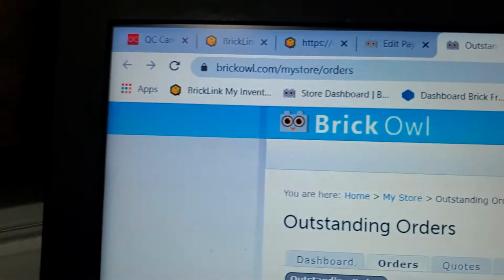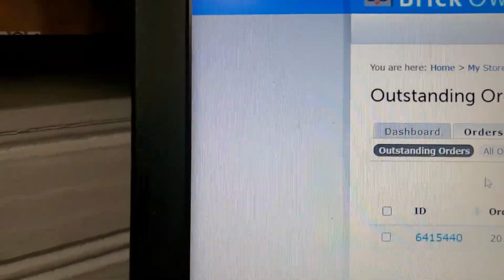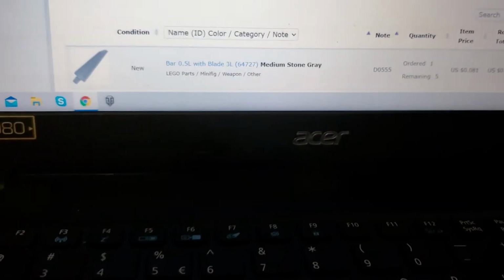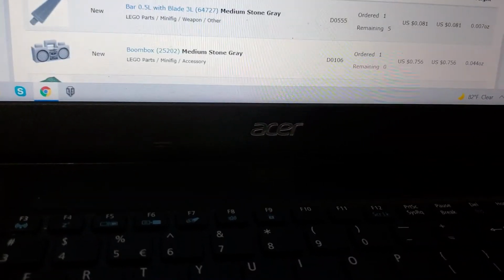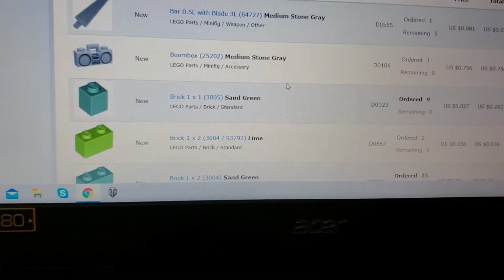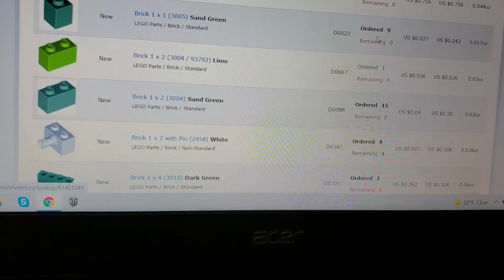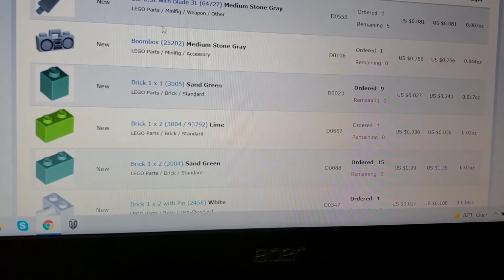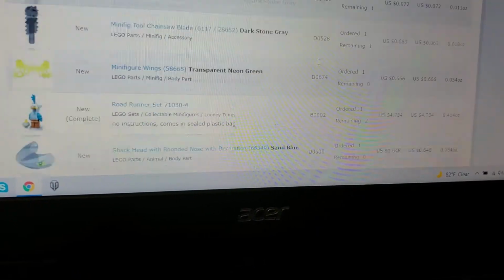And then of course here is where I'm at with Brickout. I'm under my orders here and I can see it under outstanding orders. So I'm going to try and click on this order ID here. And alright, it went to my micropayments PayPal. Awesome. I need to actually take my other PayPal off because Ralph Bricks said that it does indeed have dynamic pay. So basically, the micropayments PayPal account will charge whatever fee gives you the most money back. Okay, so awesome. It's showing how many they ordered and how many I have remaining. So they ordered just one of my stone gray bars and I have 5 left, but a lot of the other stuff, they took everything that I have of those, which is awesome. So it frees up more space for me in a way too.